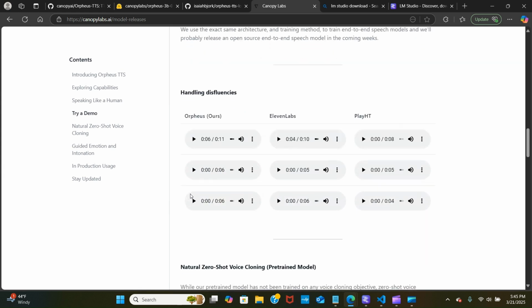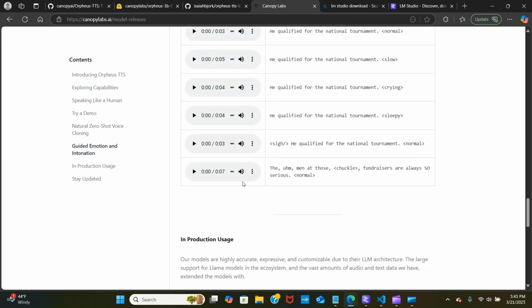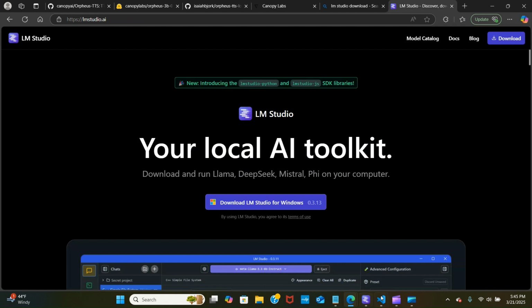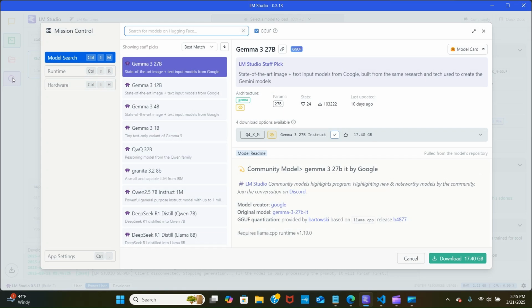It talks about the comparison to 11 Labs and PlayHT, handling disfluencies and natural zero shots, and they have other relevant information here. All right, so let's go to LM Studio. I've already downloaded LM Studio. So you go to where it has the search. So you type in the model you want to use.